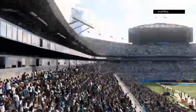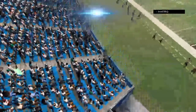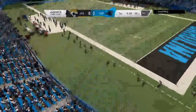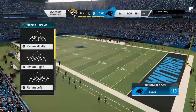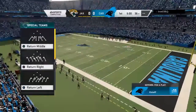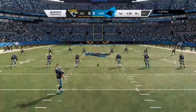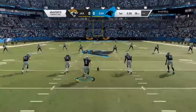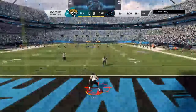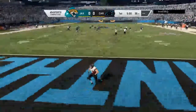The NFL on EA Sports brings us to North Carolina and Bank of America Stadium here in Charlotte. Just a few moments ago, this building was shaking as the Carolina Panthers emerged from the tunnel. They are ready to go as the Panthers are set to match up with the Jacksonville Jaguars. Two teams that came into the NFL together back in 1995, and off we go between the Jags and the Panthers.